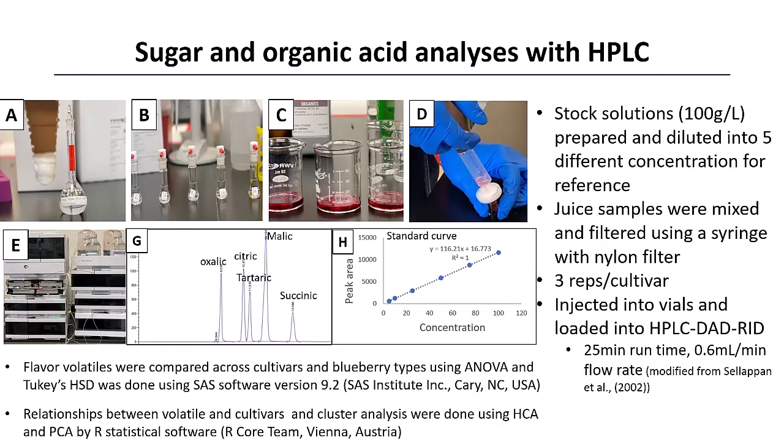And then lastly, just like we did the flavor volatiles, we wanted to get each individual compound. We did that for sugar content, so sucrose, glucose, and fructose, and then 5 organic acids as well. We took little samples of blueberries and put them in the machine and separated out individual compounds for those.